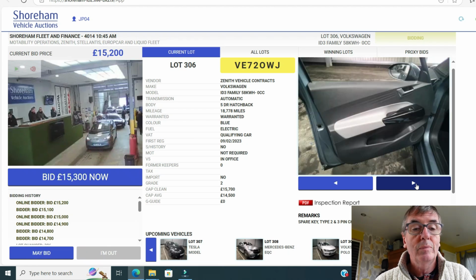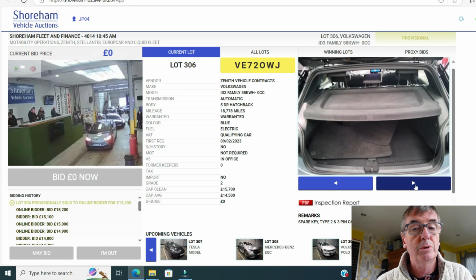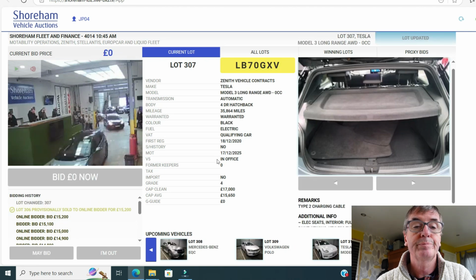Cap clean is 15.7, it's up to 15.2, it's £500 behind. But yeah, provisional wants a bit more for it.